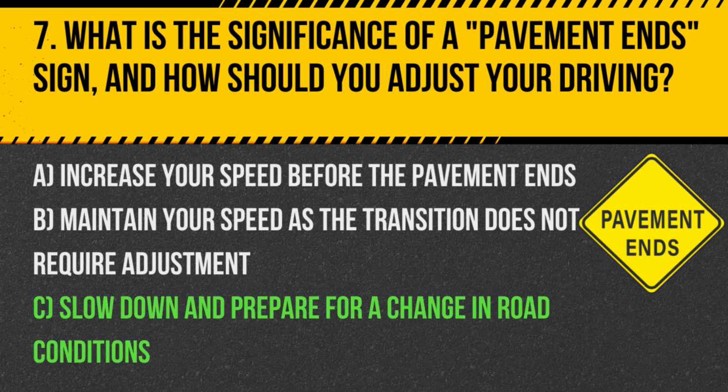Answer: C. Slow down and prepare for a change in road conditions. This sign warns that the paved road will change to a less stable surface.